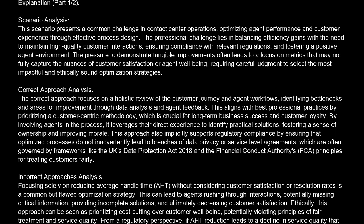This aligns with best professional practices by prioritizing a customer-centric methodology, which is crucial for long-term business success and customer loyalty. By involving agents in the process, it leverages their direct experience to identify practical solutions, fostering a sense of ownership and improving morale. This approach also implicitly supports regulatory compliance by ensuring that optimized processes do not inadvertently lead to breaches of data privacy or service-level agreements, which are often governed by frameworks like the UK's Data Protection Act 2018 and the Financial Conduct Authority's (FCA) Principles for Treating Customers Fairly.